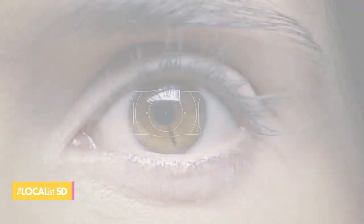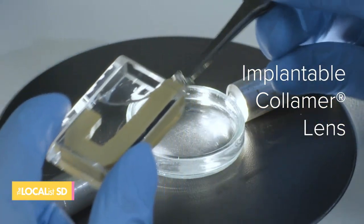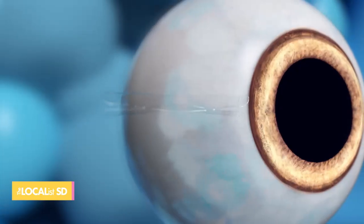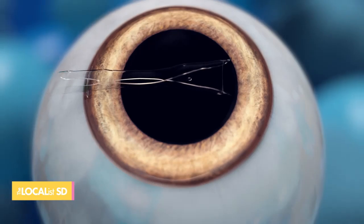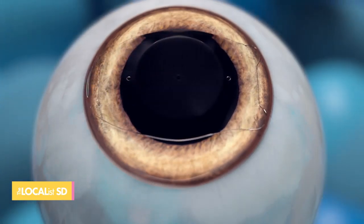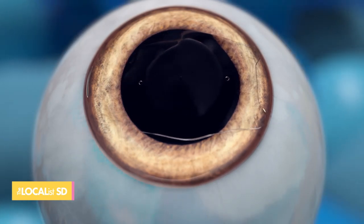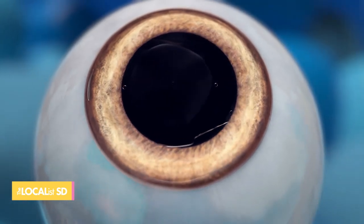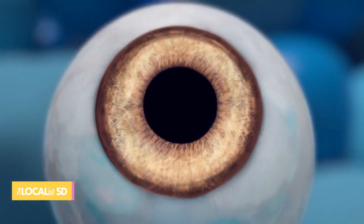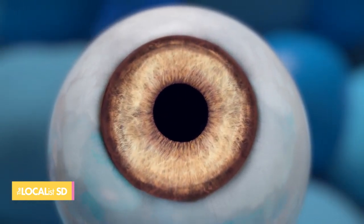Well, the newest model, the EVO ICL, was FDA approved in 2022, but has been used around the world for more than 10 years. We've had FDA approval of a prior model, but it required more surgical procedures and was less easy for patients. So the EVO ICL really made the procedure much easier for patients, and the results are outstanding. So let's talk a little bit about what this procedure looks like.